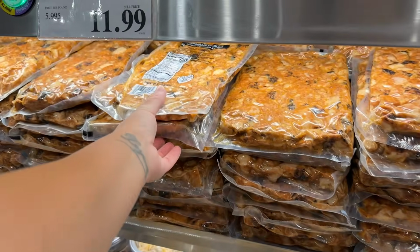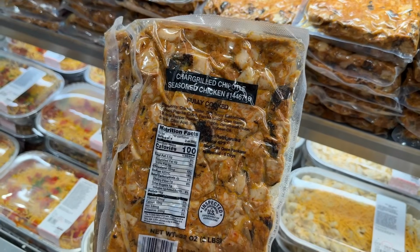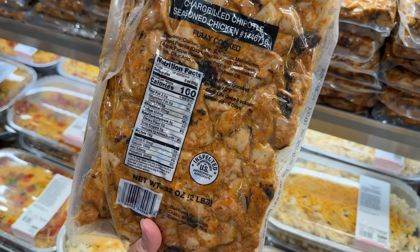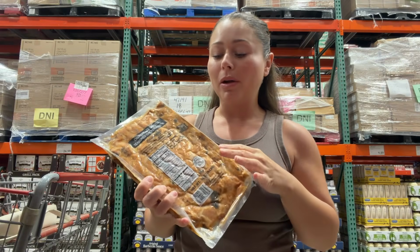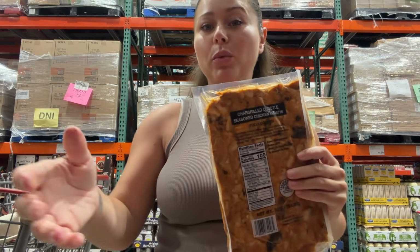Y'all, when I tell you, when I run out of these, I literally dream about them. I love them so much. They make the easiest dinner ever. You can use them for tacos, burritos, burrito bowls. Easiest dinner in the world. I buy a bunch and just freeze it. And I'm really weird about pre-cooked chicken. They usually taste really weird, but this one actually tastes really good and doesn't have a weird texture.